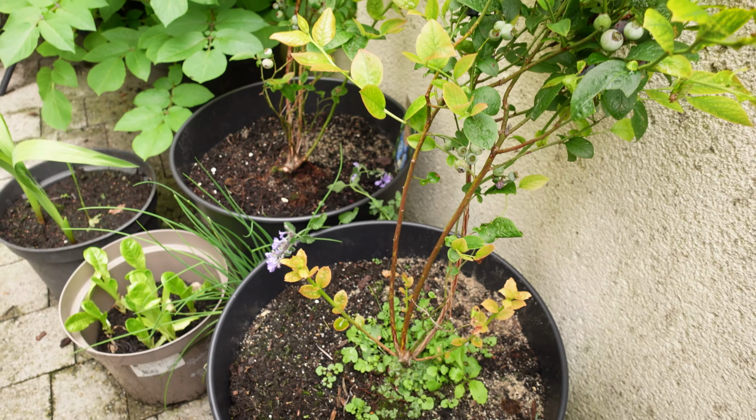This one's looking a little bit yellow, so I might need to give that a little dressing of compost, just to give it a little bit of a boost. And then celery, it's called Red Venture, so it has kind of burgundy, dark red, purpley stalks, but it's looking okay. The ones in the main planted area look a bit better, but we'll still get a few off of those just to put into soups and stews.